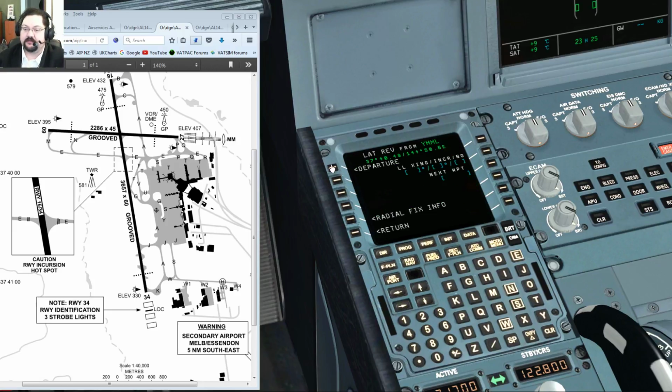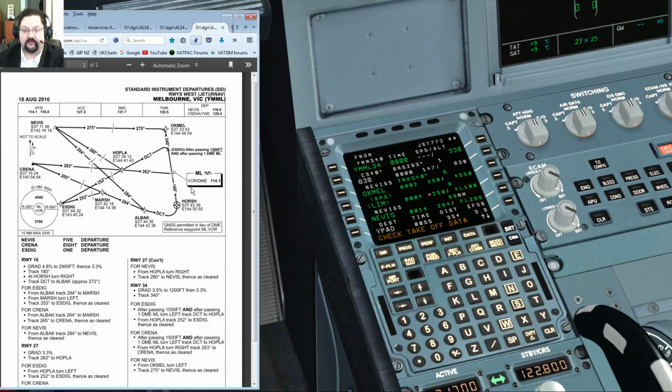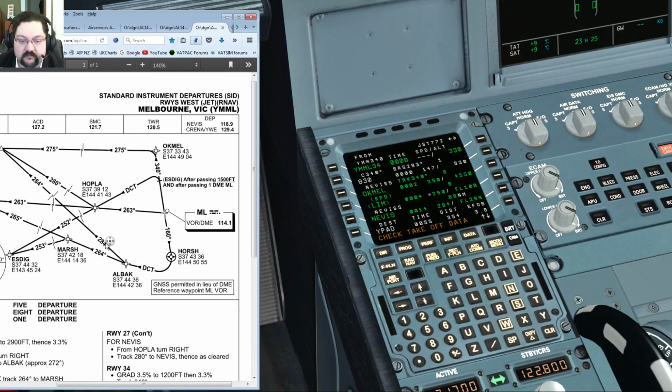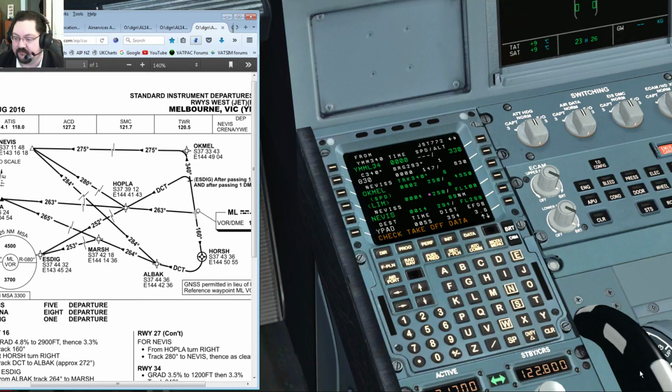Let's chuck in our departure. Departure will be runway 34, Nevis. Check through all the waypoints. After departure we go to Esdik, passing 1500. Why is that not the case? We're not going to Esdik. We're going to Nevis. Okmel is the first one, which is correct. And Nevis.